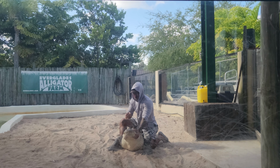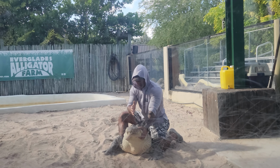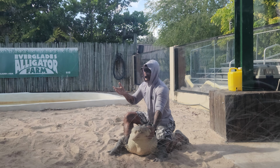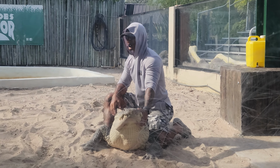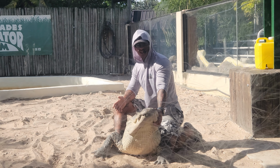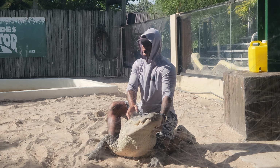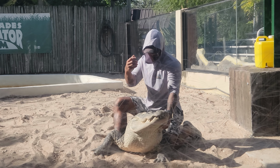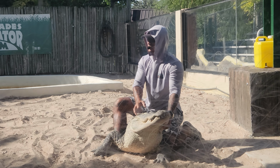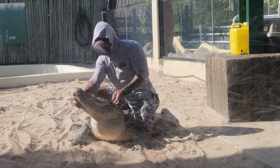Okay. The eyes, they can only see off to the sides. They cannot see directly in front of them. Some of you might have even heard that saying that if an alligator is chasing you, run in a zigzag pattern. If an alligator is chasing you, run as fast as you can. The ears are right here, guys. These little tiny flaps, these are the ears of the alligator. When the alligator is underwater, the alligator is going to seal those ears shut. They can still kind of hear under the water as well.